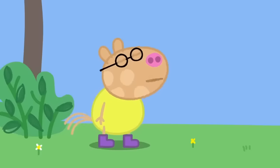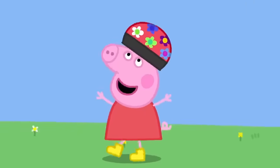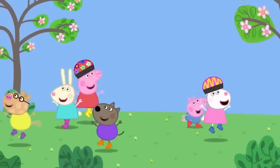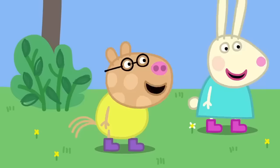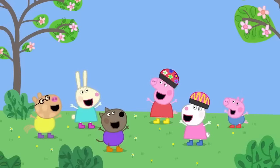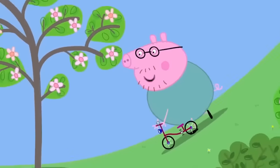You need rain for puddles. We can pretend it's raining. It's raining, it's pouring. The splish, the splosh, the rain comes down. Diddly, diddly, diddly. The pretend rain has made pretend puddles. Hooray! Splish, splash, splosh.